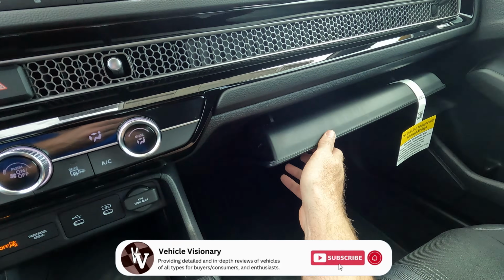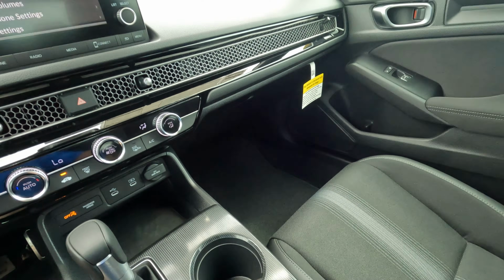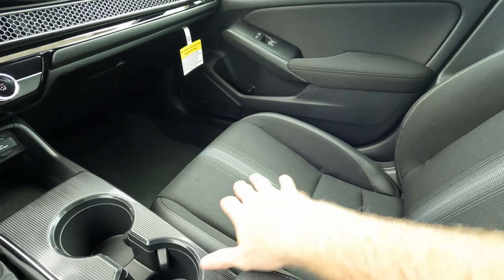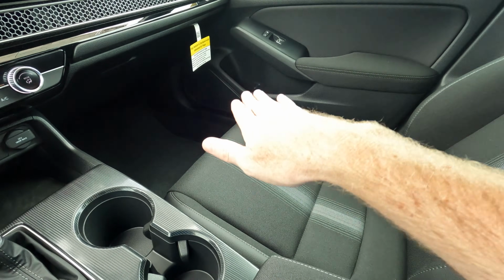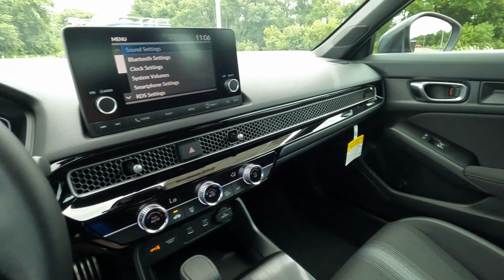We're going to go right here and take a look at the glove box. Plenty of room within that area. Now, the driver and the passenger seats are both manually adjustable. You do have the cloth interior, as you can see. The difference between the seats is that the driver's seat can raise and lower. That's going to be the difference when it comes to one side to the other.